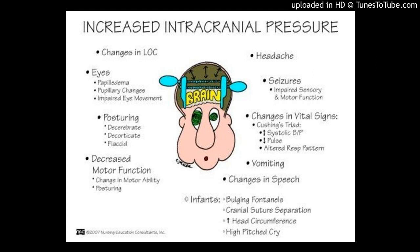But MRI usually is one of the tests that we will use later on to see what more specific damage is done. CT is a screening test. What we're looking for is blood or damage. MRI will get us a much better picture of what that damage will be. But often you will see MRIs done after that patient is stabilized.